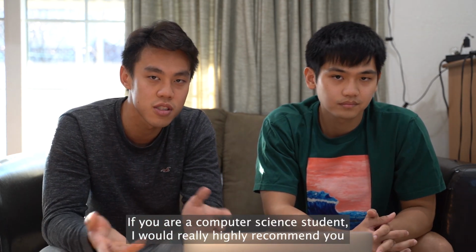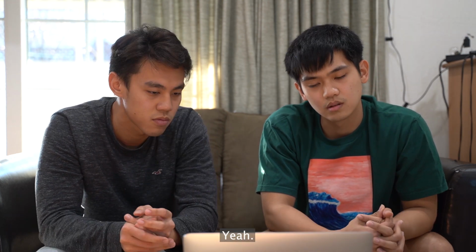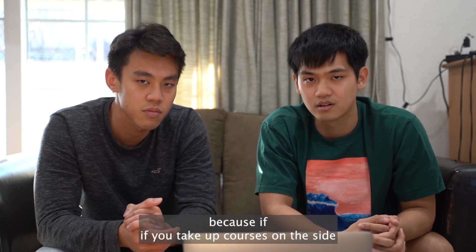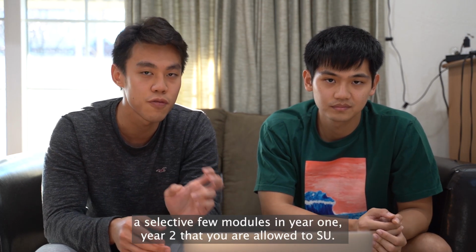If you're computer science students, I would really highly recommend you take up this Orbital, and it happens every summer. So don't just restrict yourself to school modules, because if you take up courses on the side, you can actually learn multiple things.